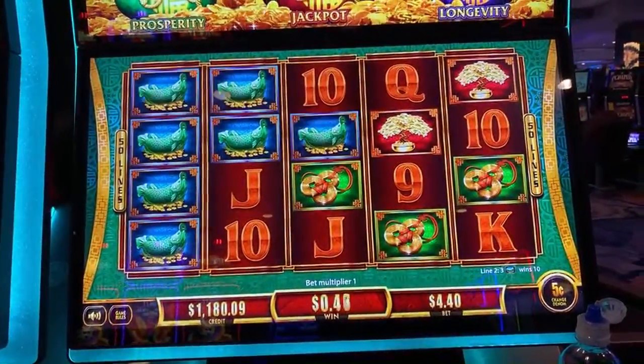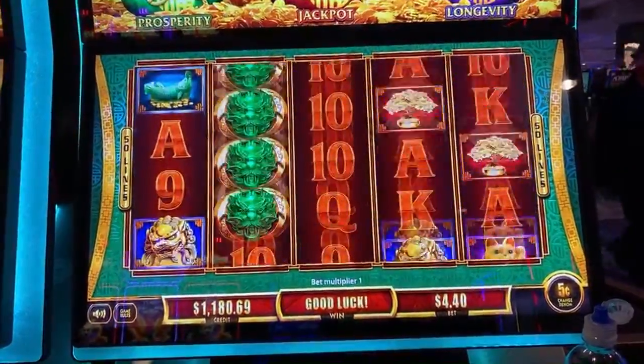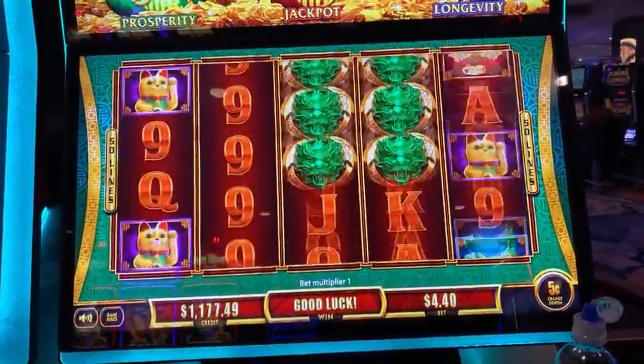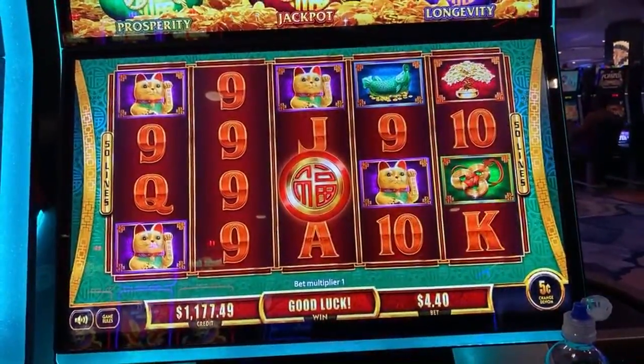If you change your bet, does it change your chances of winning? No, I mean, your odds are basically pretty well the same. It just changes your thought process of how you're doing. It's all in your head.